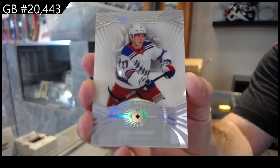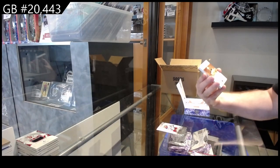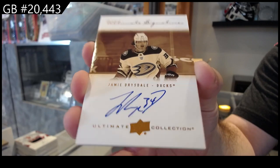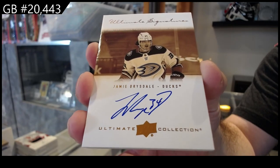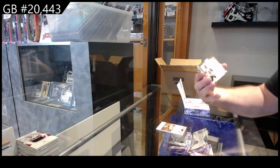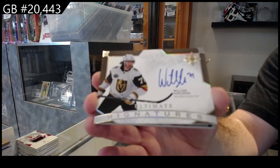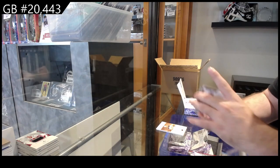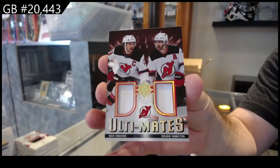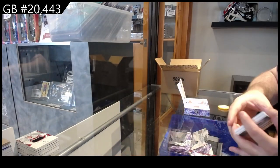Lundqvist introductions for the Rangers. We've got an ultimate signatures of Drysdale for the Ducks. Drysdale for the Anaheim Ducks. Beautiful card. We've got another ultimate signatures for Vegas of Carlson. Carlson. And we got an Ultimates of Heiskanen Hamilton for the Devils. Hamilton.